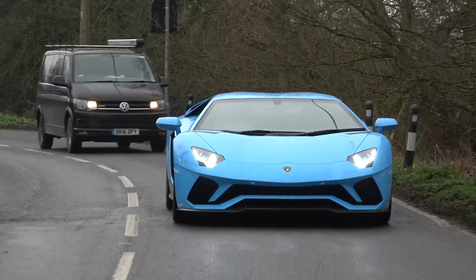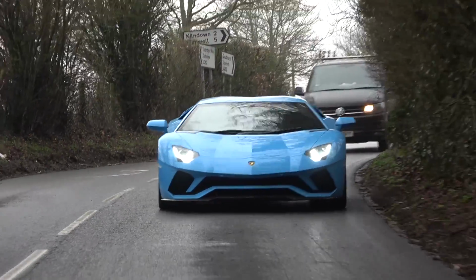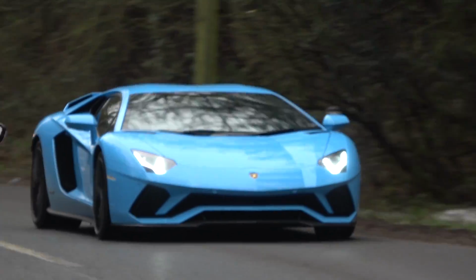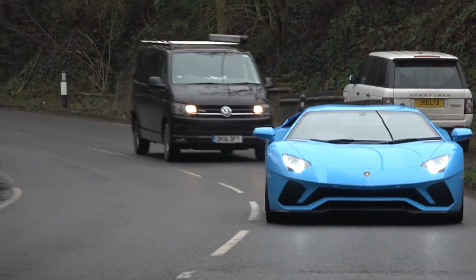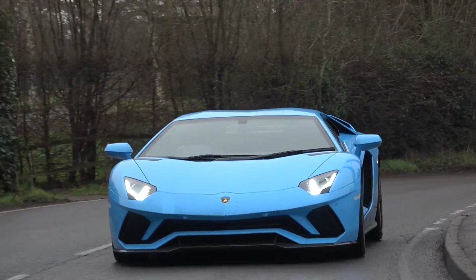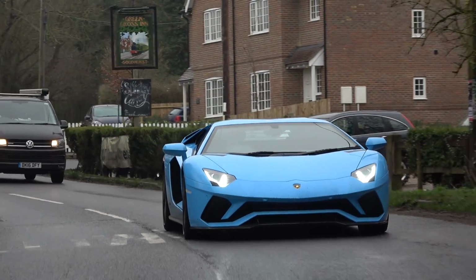A 740 brake horsepower, naturally aspirated mid-engine V12 is a unique package that you can buy for £200,000. You can't get it from any other manufacturer. LaFerrari, which still has a hybrid system, and the V12 Pagani Zonda or Pagani Huayra, I mean, you're talking about 7-figure lumps of cash to go and buy those cars.